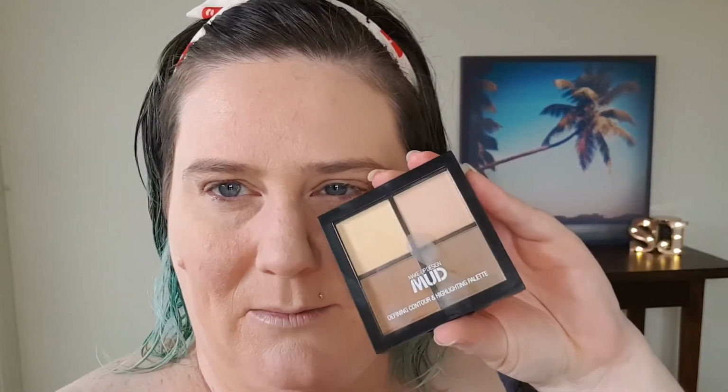Okay, so I bought this. I've used it a few times and I think it's okay. Excuse my dirty fingerprints. It's the Makeup Design MUD, so it's Mud Makeup, and this is a contour, defining contour and highlighting palette. I actually don't use the highlight and I don't use this banana setting powder. I find that banana setting powders on me are just yellow, I think maybe because my skin's so fair. But I have been using this one for contour and this one for bronzing, and I think it looks okay.